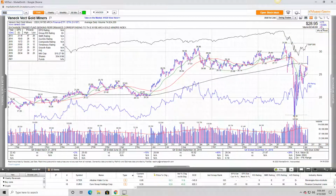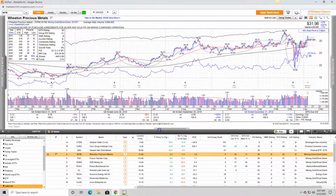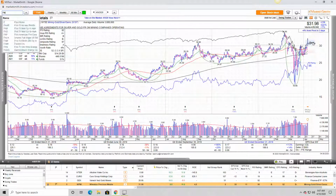Now, all of a sudden, it was up 10% on Thursday. This was the top industry ETF in the market. It surged above the 200, above the 50, above the 20, clearing a lot of technical hurdles, okay? So let's look at a couple of gold stocks. I'm sure you can look at a couple of gold stocks too. You can see right here, Wheaton Precious Metals broke out of a very lopsided cup with handle on above average volume on Thursday, right? So that chart looks pretty good.